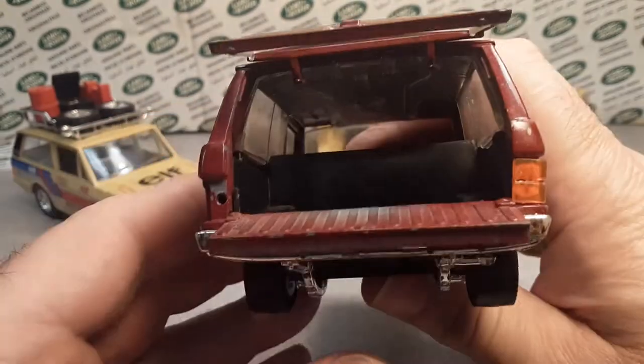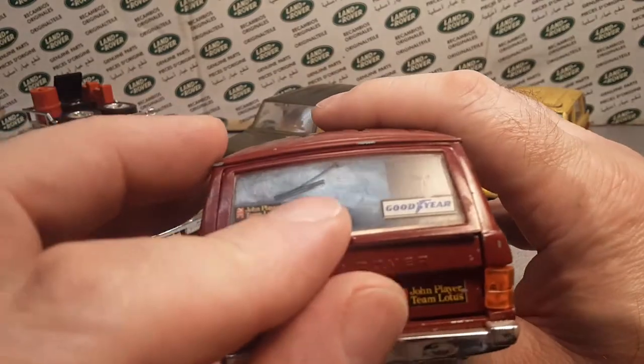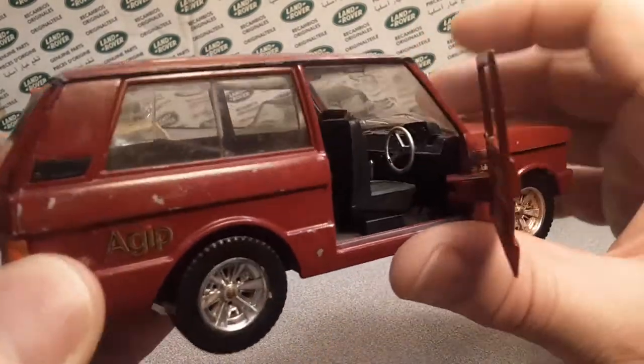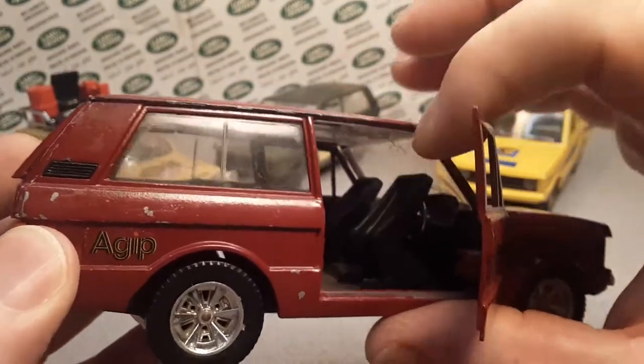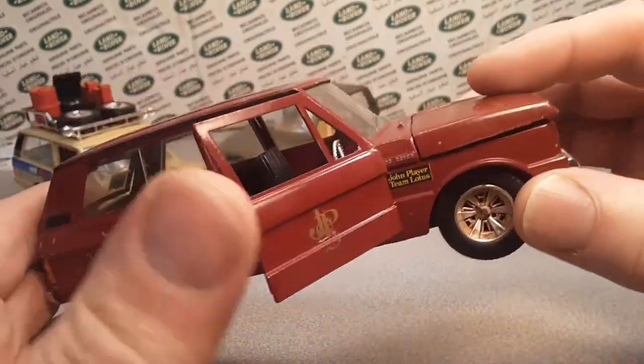Yeah, very, very cool. Still a drop down tailgate with the lift gate on the back. Very, very nice. Chrome steering wheel once again. Yes, and the seats tilt on it. Very kind of cool. Very kind of cool.